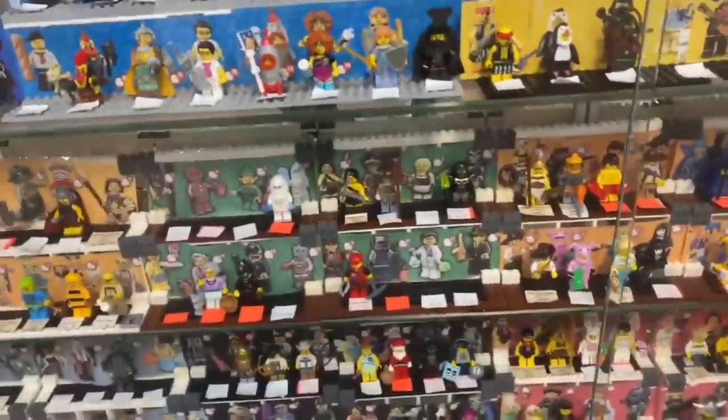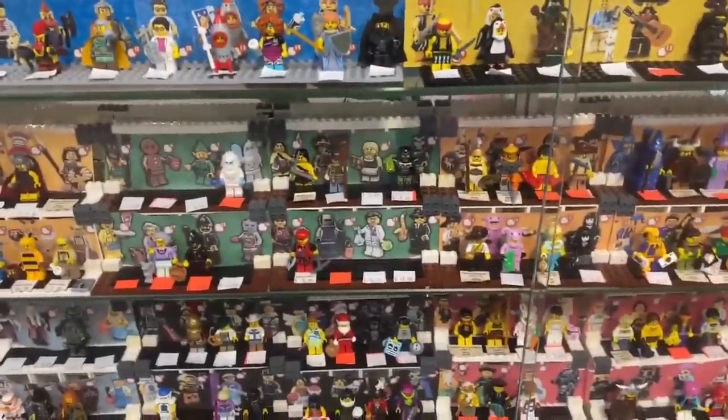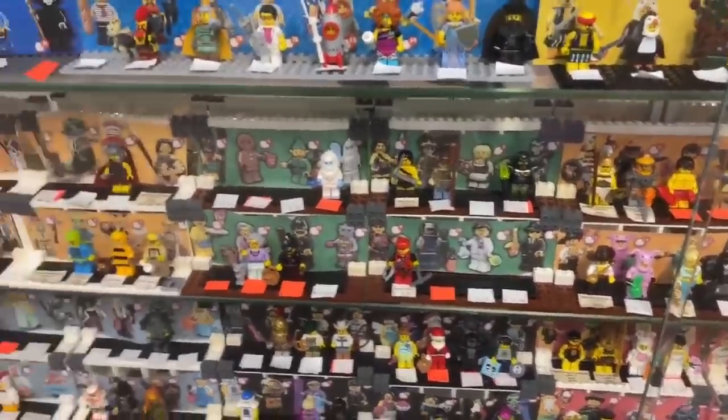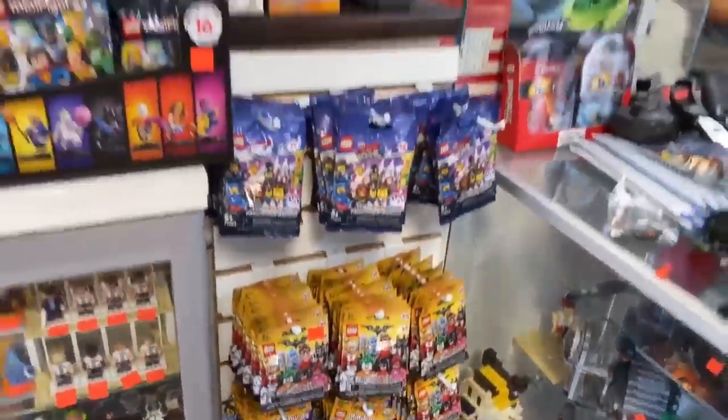And, you know, I always feared these places would have ridiculous prices, but I'm very impressed. The prices here are extremely reasonable. Definitely check this out if you're in the Georgia area. Wild. Bunch of series 18.